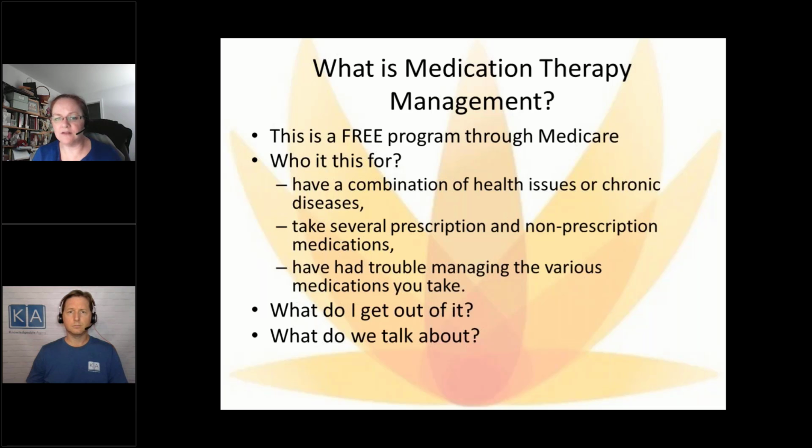Sometimes people who take lots of drugs have difficulty managing all of these medications. When do you take them? How many do you take? It gets complicated after a while. I know my mother took up to 20 pills a day. So some days it was tough.